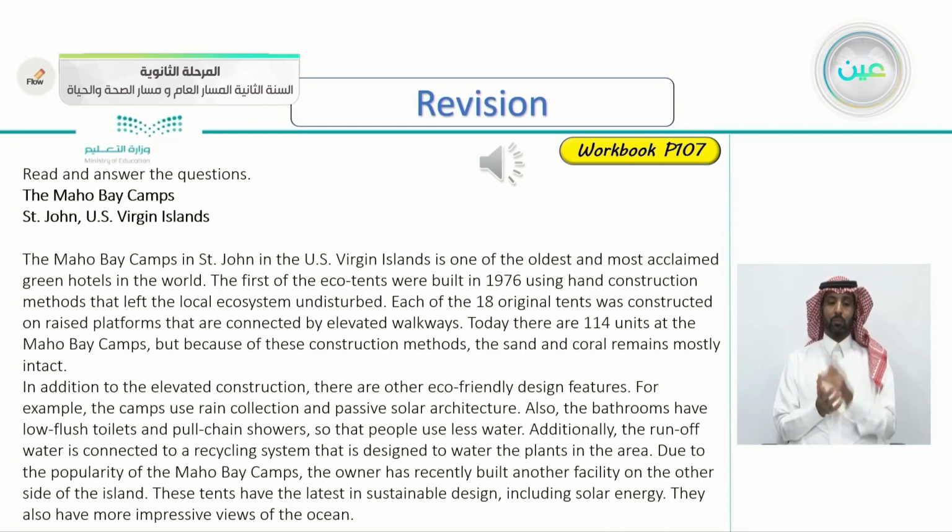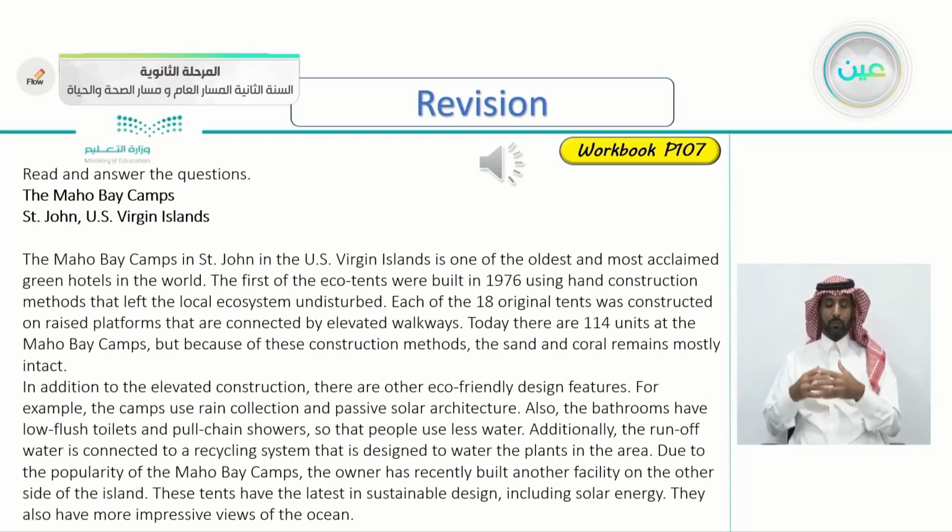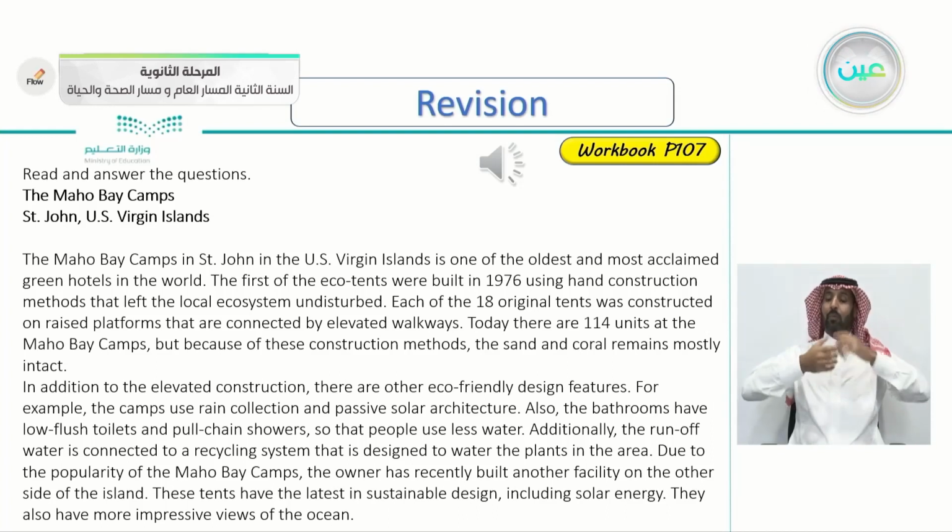The Maho Bay Camps, St. John, U.S. Virgin Islands. The Maho Bay Camps in St. John in the U.S. Virgin Islands is one of the oldest and most acclaimed green hotels in the world. The first of the eco-tents were built in 1976 using hand construction methods that left the local ecosystem undisturbed. Each of the 18 original tents was constructed on raised platforms that are connected by elevated walkways.